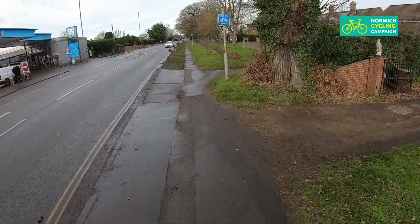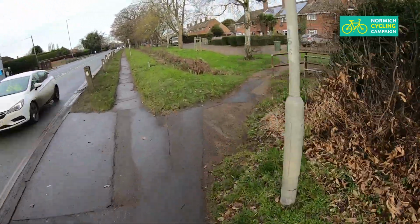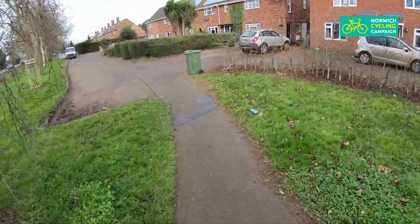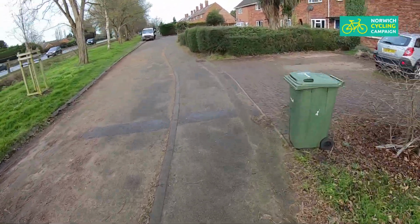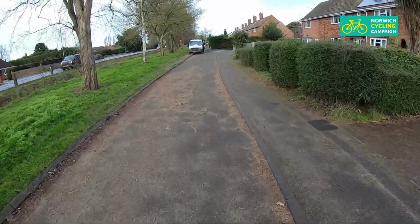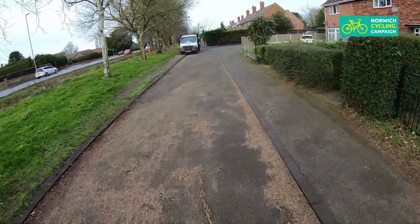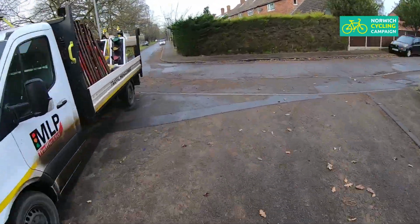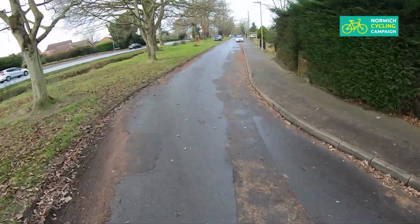But then it stops. No signage, no indication telling you where to go. In fact, you can cut through to this little residential street, which is actually called Dereham Road, the same as the main road, and follow alongside the Dereham Road. So it's a fine cycle route, but there's nothing to tell you it's here.